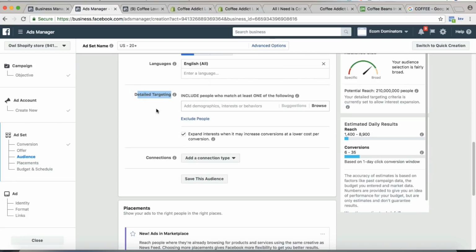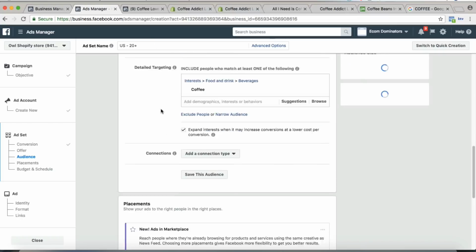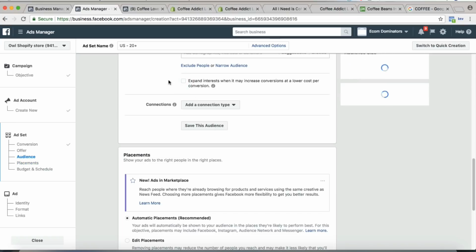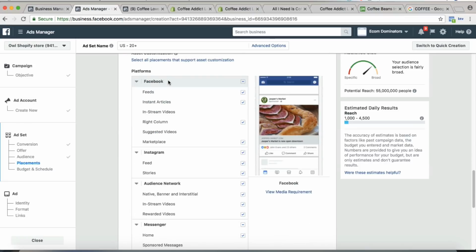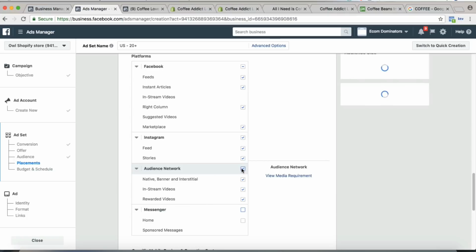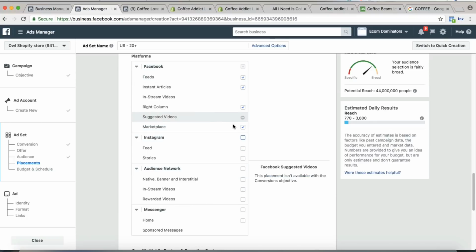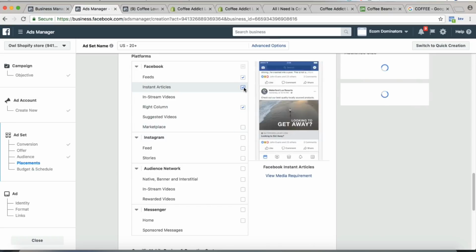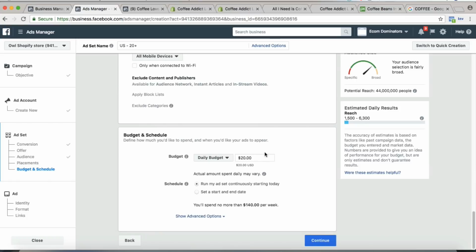And here, let's go here for detailed targeting, okay? So go ahead and type in, people that like coffee, okay? And we are going to edit placements, okay? Now, when you're starting out, I recommend unchecking everything only because we want to see how well it performs on the Facebook feeds, okay? So I turn off everything so only show your ad in the feeds.